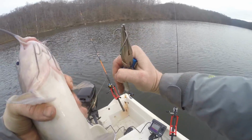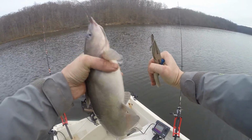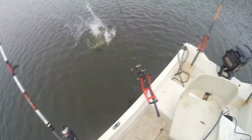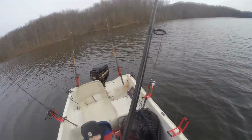You see that perfect size. I think that's maybe a 4/0 circle hook. Just a perfect size for this type of channel cat. Yeah, beauty. Oh, look at that. I thought it was a little too quiet over here.